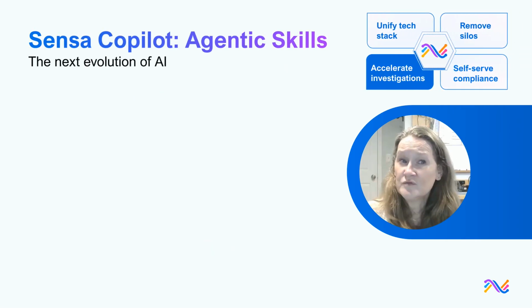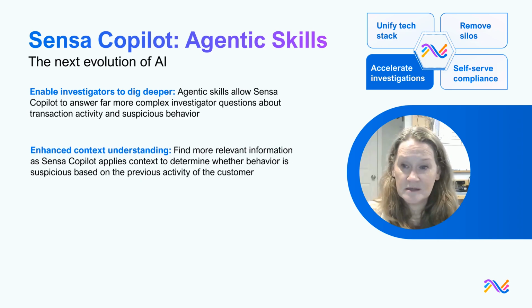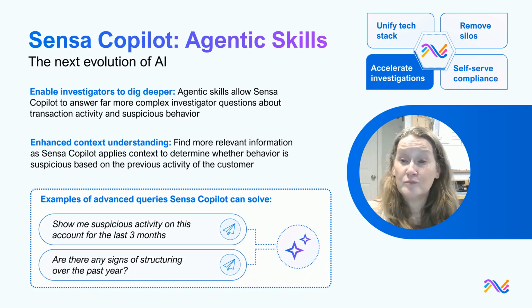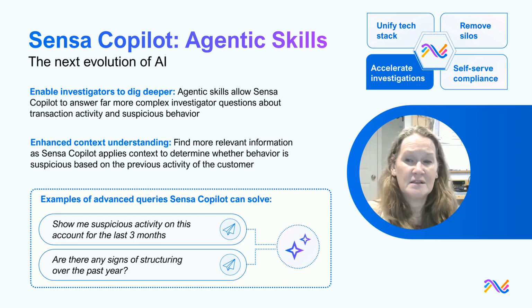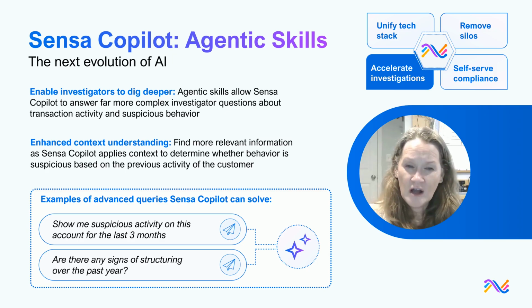The next evolution of what we're looking at with the Copilot is agentic skills. So we're really looking to bring in a research agent. How do we provide the information even quicker to the investigators? How do we get them a data packet? How do we get them a little more flexibility when we do adverse media searches? And then the context understanding.